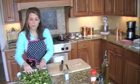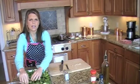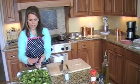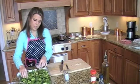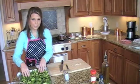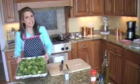And I have my oven preheated at 400 degrees. These are going to go in for about 15 minutes, and I'll probably give them a little shake. Turn them around a little bit about halfway through, just so those little tree leaves don't start crisping up too much. Okay, now I'm going to get this in the oven.